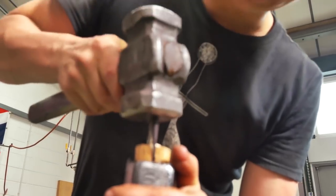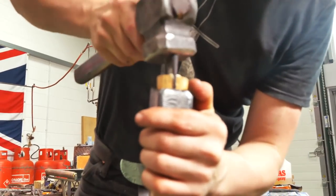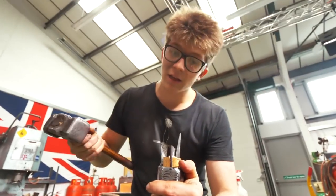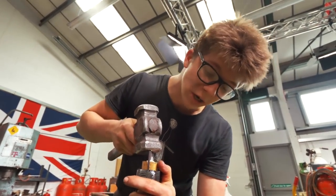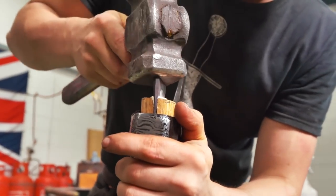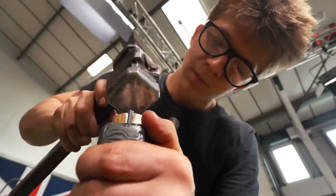I want to be very careful now, because this African blackwood is going to be very brittle. I don't want it to crack. Now, any crack itself isn't necessarily the end of the world, because a crack isn't going to affect the structure of this. It'll only affect the aesthetics. So a tiny crack won't affect the structure, and it might not affect the aesthetics.